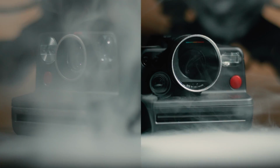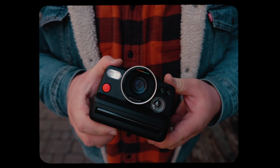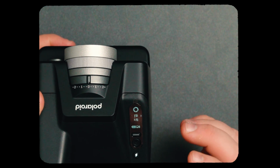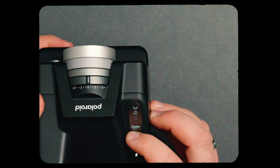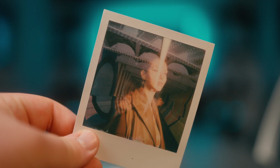It's actually a little bit smaller than the original Polaroids, with a beautiful 98mm f8 lens, a simple and elegant control interface. The camera gives you a whole suite of manual and automatic settings, including AV, TV, and multi-exposure mode.